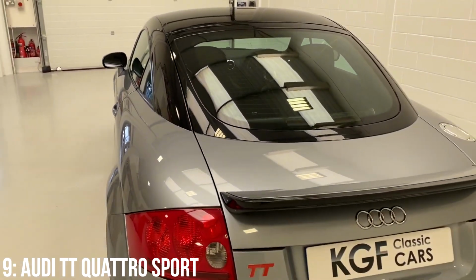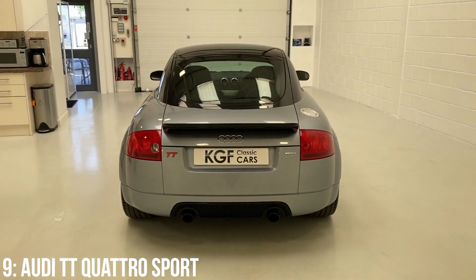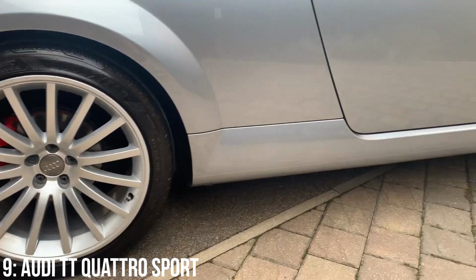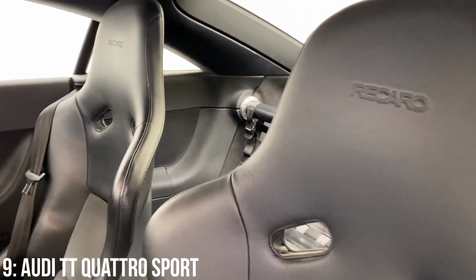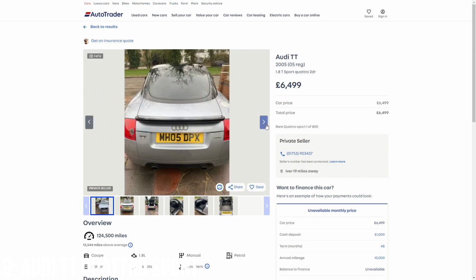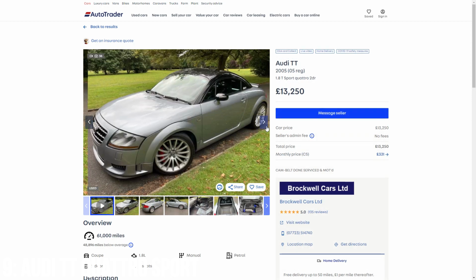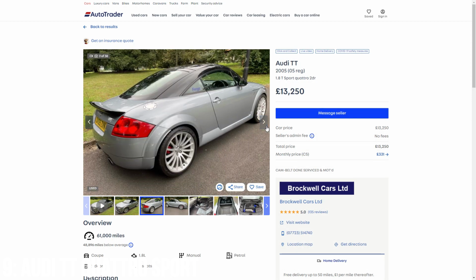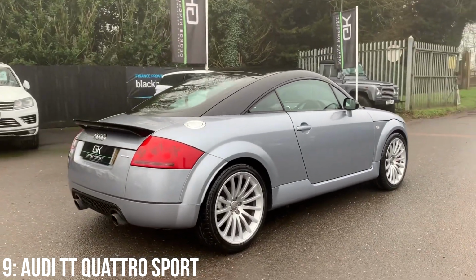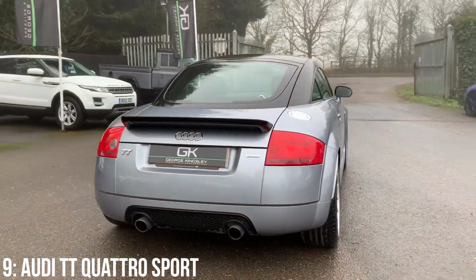As I mentioned, it gained power, but it also dropped 75 kilograms in weight while gaining a two-tone colorway with the black roof and some specialised alloys, plus the 3.2 VR6 body kit, as well as the loss of the rear seat and the introduction of some Recaro buckets. Despite being quite rare, they start at only £7,000, the cheapest of any car on this list, and the most you'll spend to get one is still less than £15,000. The benefit of getting a 1.8T is that it's super easy to get parts, and the key problems like oil leaks, alternator failure and the likes are all well documented.